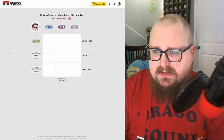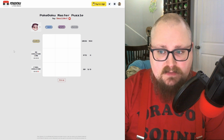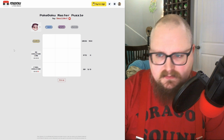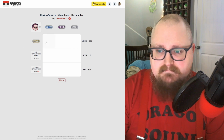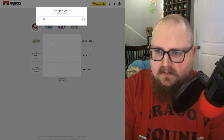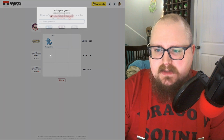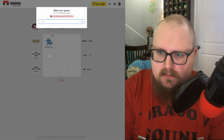Let's hop onto the Pokedoku. Apparently today's is a master puzzle, which means that some of the boxes may only have 1 correct answer. And it's created by Small Ant. Cool YouTuber. I already know he wants me to put Wooper here, but I'm going to put Quagsire. Water type with no evolutionary line. Alomomola.